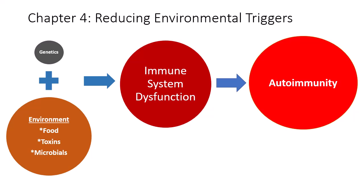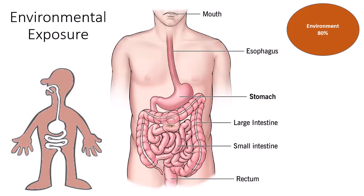There is one key area where most of our exposure to the environment comes from, and that is the gastrointestinal tract. The gastrointestinal tract is essentially a huge tube from top to bottom, and it is actually technically outside of the body. This little graphic on the bottom left tries to make this apparent, where you see that essentially it's open space from the mouth to the bottom, and inside this tube, what we call the lumen of the tube, is essentially outside of the body.